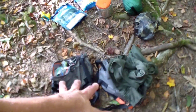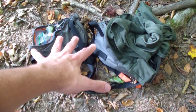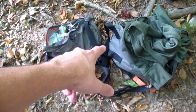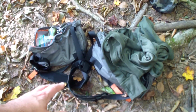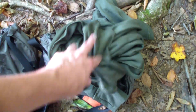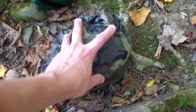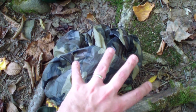Gear over here, I'll probably do a video eventually, but this pack is pretty much all of my ribs front pack. It's pretty much all my camera gear. But you can see my GoPro's charging right there. Got my top layer shirt. This is my pack cover from Dutch Wear Gear. It's like 1.75 ounces. It's awesome.